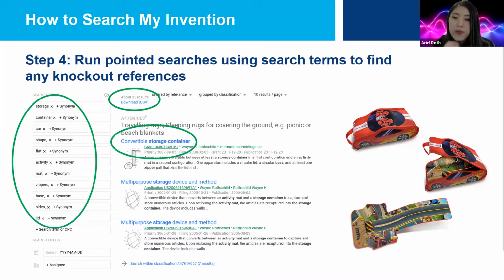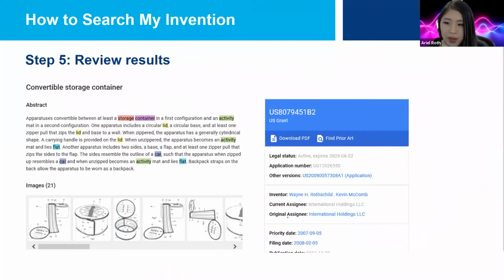Okay, so we'll look at the first one. The first example here is convertible storage container. It actually looks really good, and we're going to click into it and see what's up. We're opening up this link, and it shows a text searchable version of the patent titled Convertible Storage Container. And again, the phrases of interest are highlighted here, and it actually hits quite a few of our keywords, like orange for storage and purple for container, green for activity, quite close.